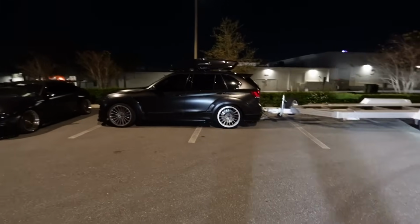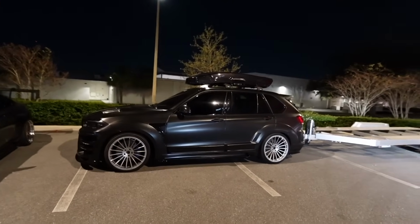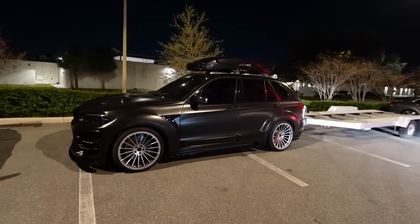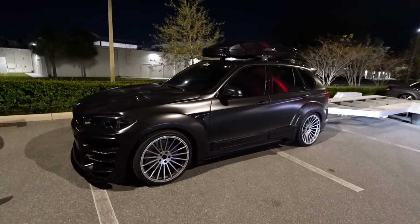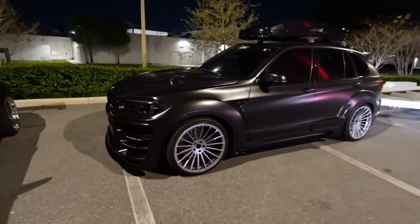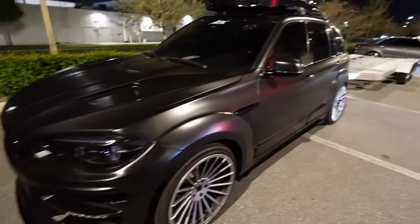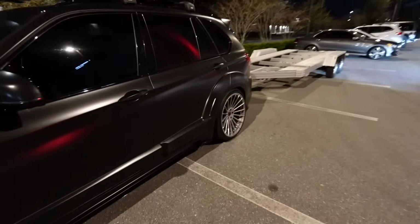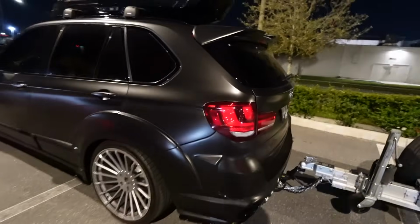Sheesh. So we pulled up to Daniel's hotel. Look at that. Damn. That is hard. X5M, like a whole wide body kit on it. That is crazy. Damn, that looks so freaking good. Bro, that's just hard.